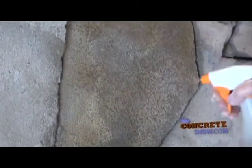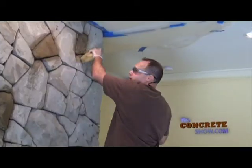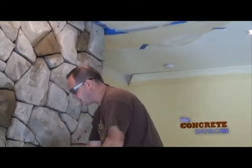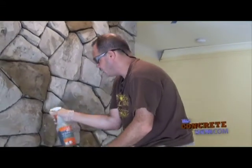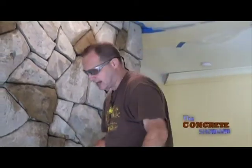Right now, what I'm doing is just adding color to random stones. I'm trying to space out random colors. I don't want two colors to really be too close together, so I'm just starting to put what I call my base coats down.